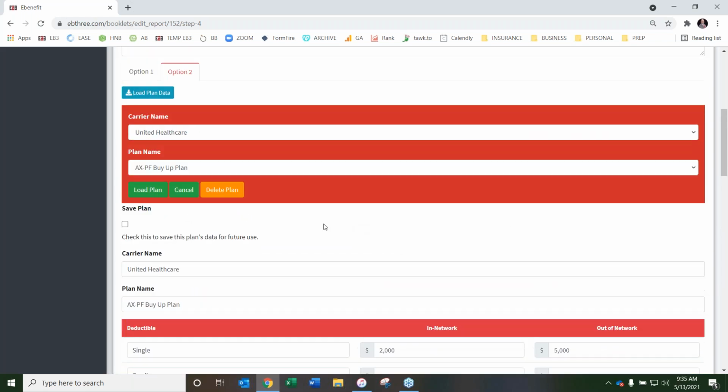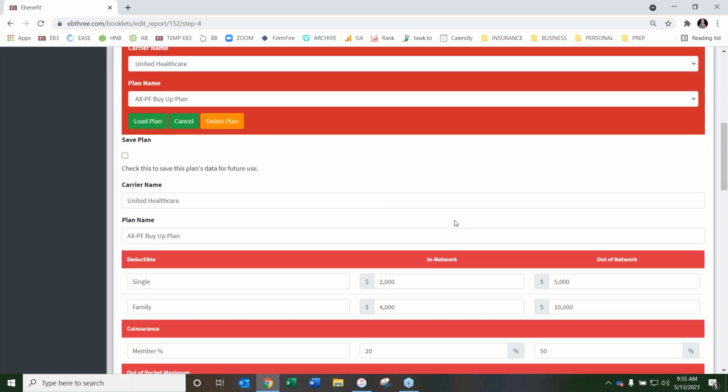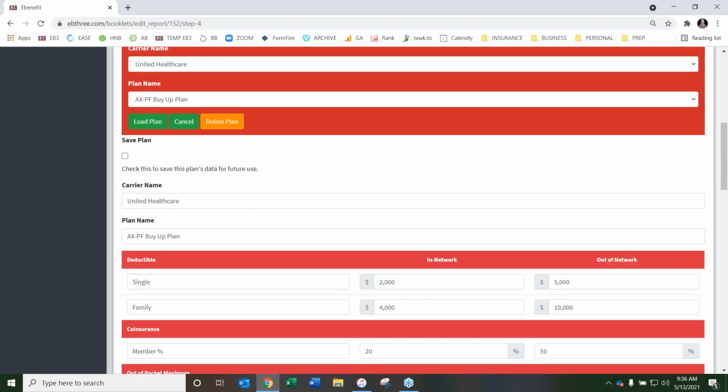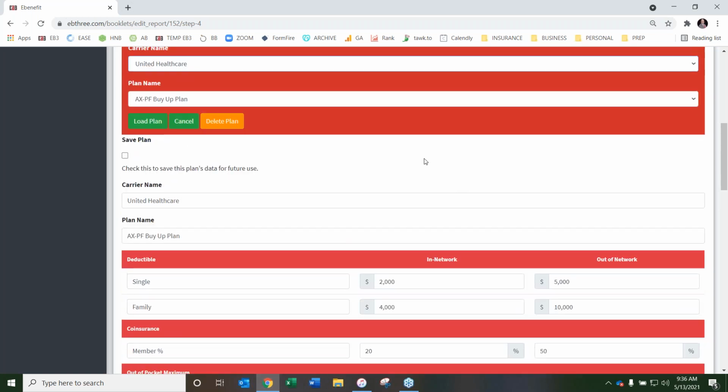One tip that I will give you: if you have the same carrier, or even a different carrier, and the benefits are somewhat similar, or say the co-insurance percentage is somewhat similar, save yourself some time and don't do a ton of extra data entry. Literally just change the carrier name or the plan name or both, change all the applicable fields in here, and click Save Plan right here. Then when you click Save and Next, it'll overwrite it and save that new plan while maintaining the plan that you have in here. So now you'll have an additional plan in your load plan data box that you can utilize.